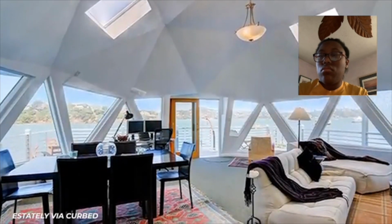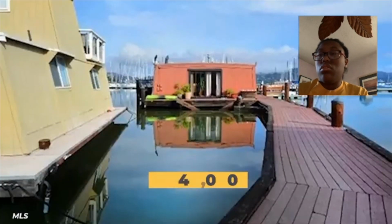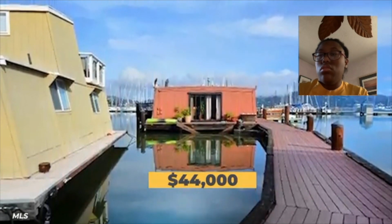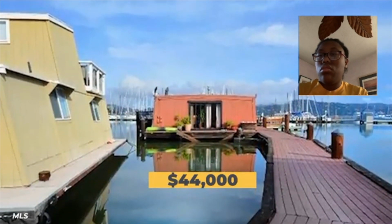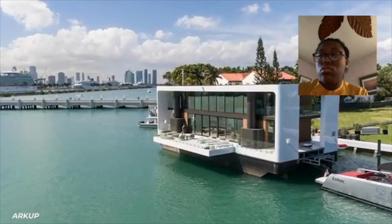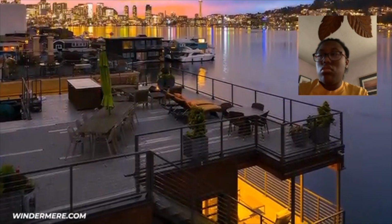Income on the slips and renting the cabin has been estimated to be around $100,000, with operating costs around $44,000. It would only take 50 years to make the asking price back. Real estate is weird. For most of these floating homes, you're living at the edge of the land. But land is still a major component, and the sea is just the thing you're sitting on.